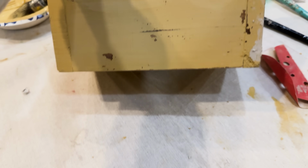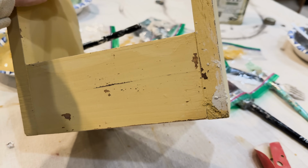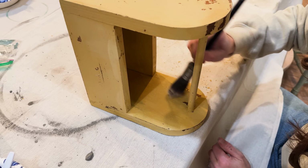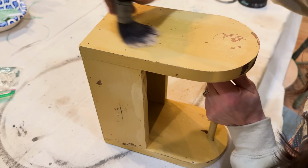We still have some texture from the chippy, but there's no more permanent marker. And the chippy everywhere else is good, except I think I just dunked that into the wrong color. How did I get this color over here? I guess I'll sand that off. So I'm just putting some clear wax on here to seal this up, and then I'll buff it in.